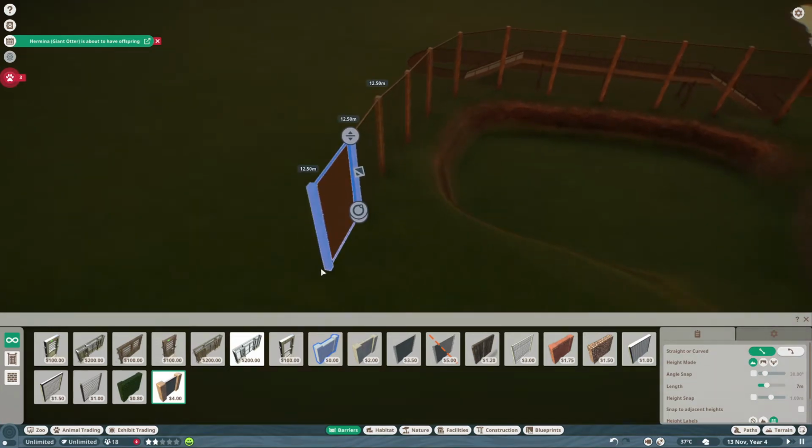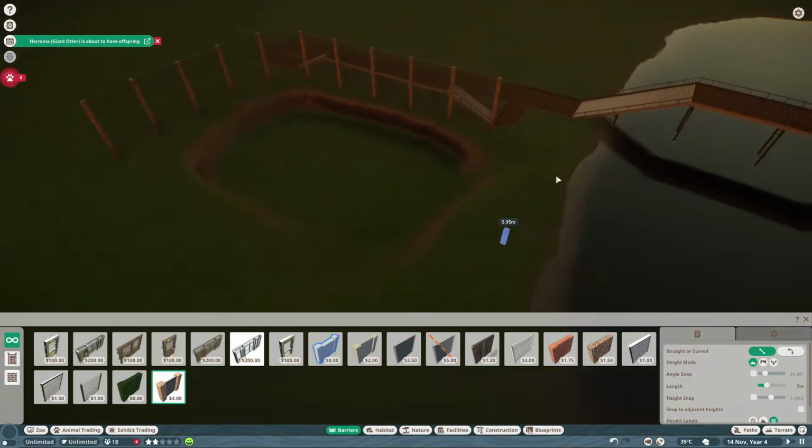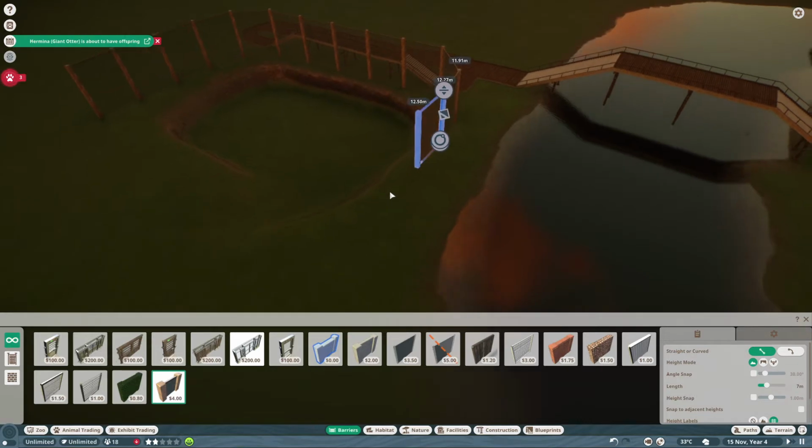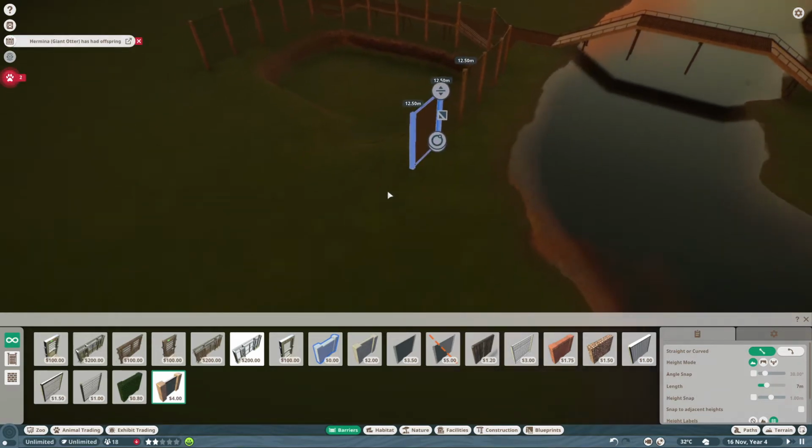Also, for some reason, the game has now decided that it's a good time to lag. Okay. Sure thing. Just go ahead and do that. Go kill your own frame rate. I don't care.